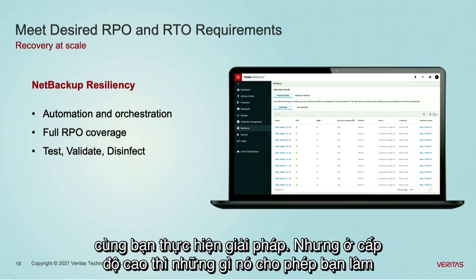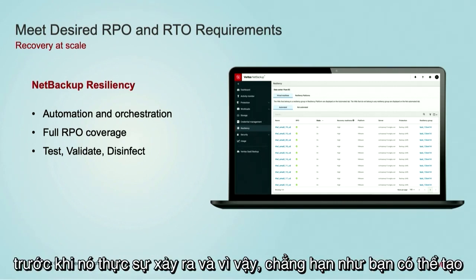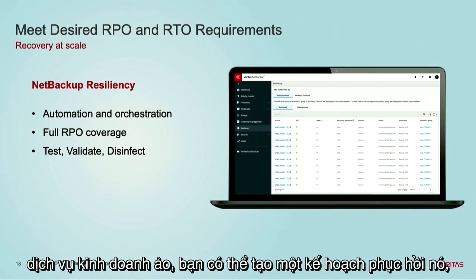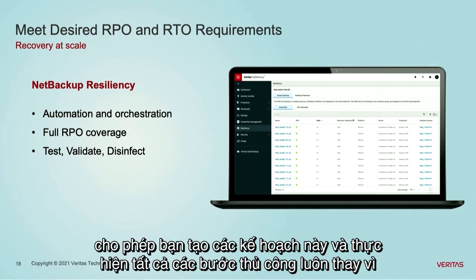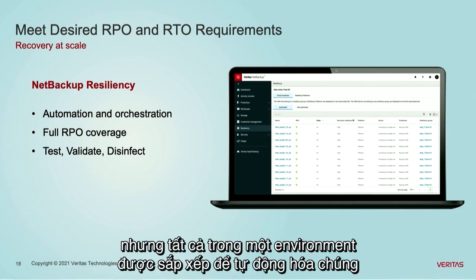But at a high level, what it allows you to do is automate and orchestrate at scale, and you can have all that preparation done before it actually happens. And so, for example, you can create virtual business services. You can create a resiliency plan. It allows you to create these plans and really take all the manual steps that you have to do with traditional recovery, but tie them all together in an orchestrated environment to automate them.